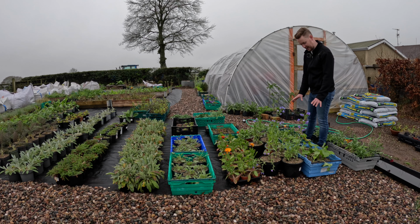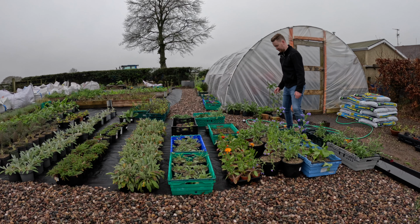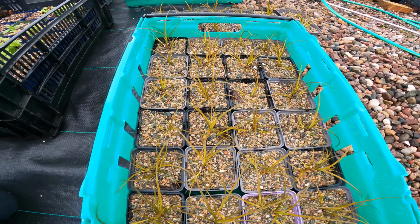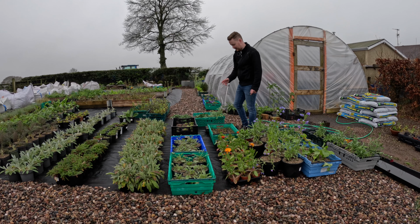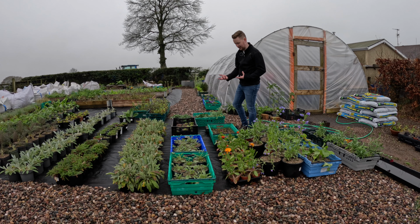I then have a tray of pink hollyhocks there, beside that there, and behind that some cerinthe. So there's lots of cerinthe available. There's this beautiful little copper Carex grass here in this container. Again, those will bulk out a wee bit more. They're still quite small at the moment. Those are £2 each, and that one's called Fireblaze. Stunning colour. I can't even describe it. It's like copper and orange mixed together.